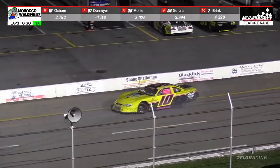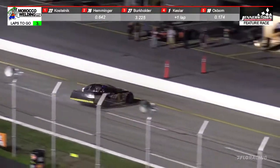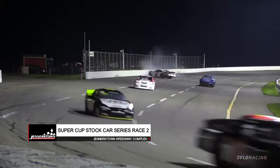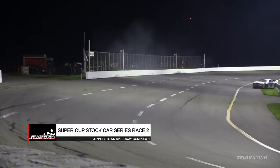They wreck on the front stretch. That's the 54 of John Garula. And around goes the 1 of Kessler on the front stretch. Like he didn't get through the gears cleanly on that. Starting around on the backstretch. The 15 of Jeff Thomas spins and brings out the caution on the first lap.